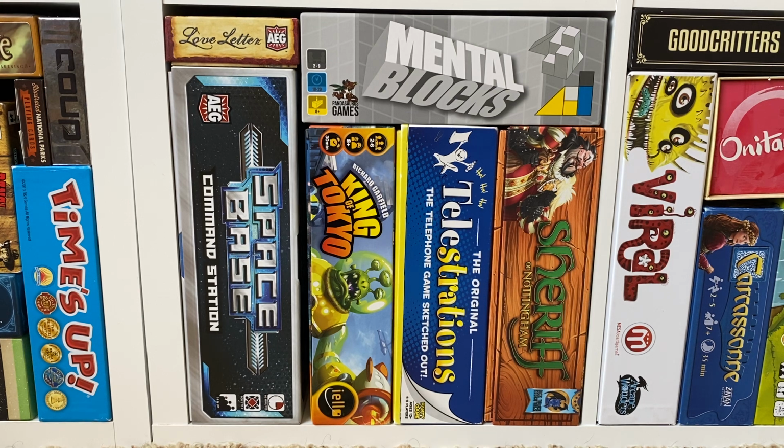But the first publisher that's represented here is on the left side with AEG, or Alderac Entertainment Group. And I wanted to call them out on something I thought was really cool that they did last year when they made this announcement. This announcement basically said, hey, we're going to stop producing tons and tons of games and instead devote our time more to developing them so that they can be really good. And as a result of that, we're going to be putting out fewer games.